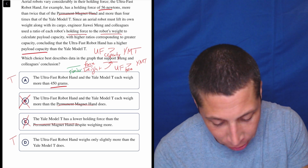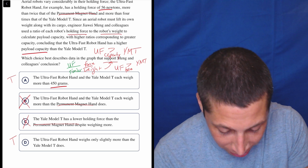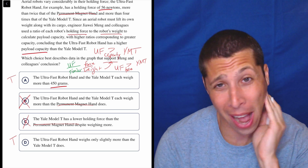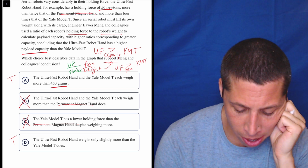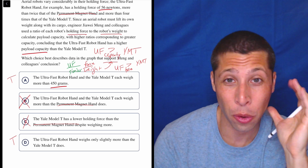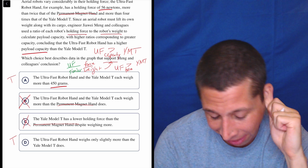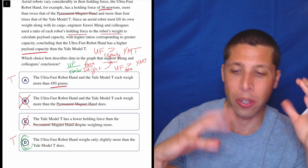But the higher force here goes to the UF, so UF wins in the force, then that's going to have a higher capacity because you're dividing by the same thing. So I don't care that the weight is more than 450 grams. I care that the weights are actually like the same. So that's kind of the opposite of what I said originally. But I want to be able to compare them.